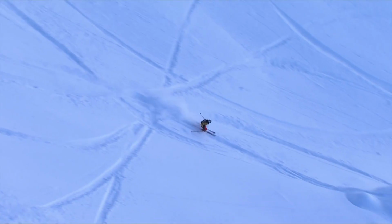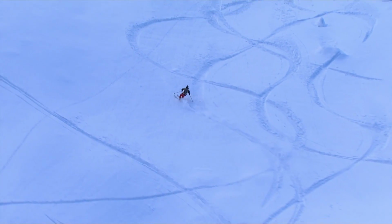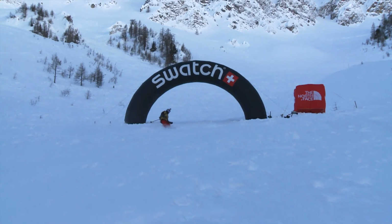Proving his versatility, Tapke then showed a freestyle game every bit as good as his big mountain technique, throwing a huge backflip off one of the features, followed by a smooth 360 off another. Unfortunately for Tapke, though, it was still only good enough for a 6th place.